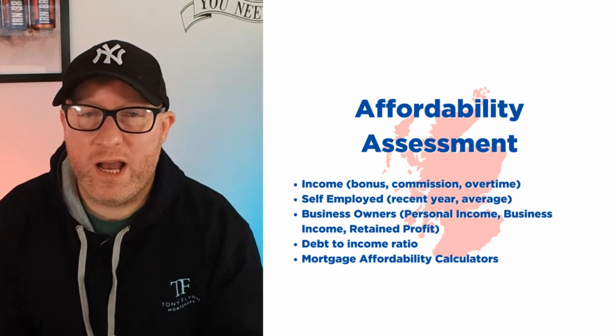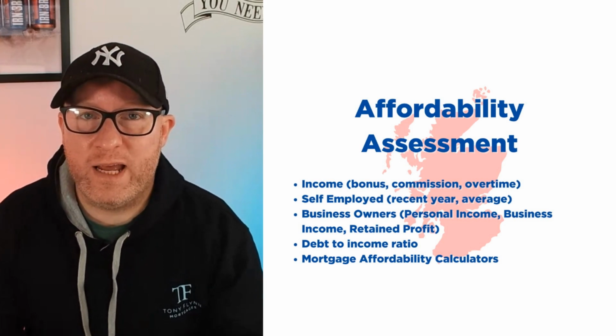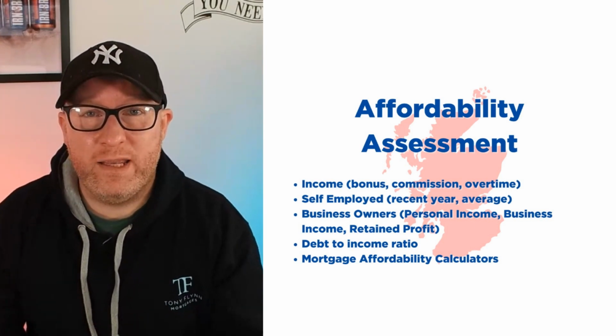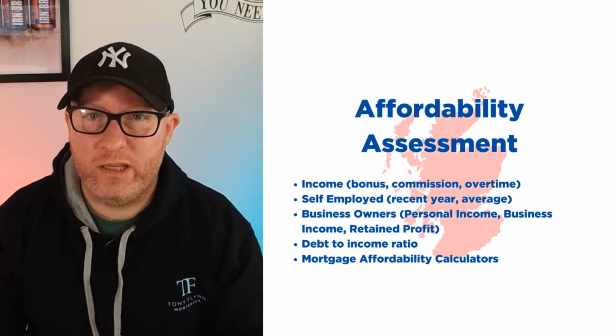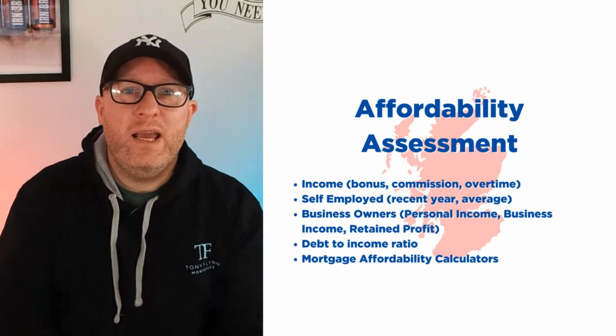So if that's something that you're planning to do, always take advice before taking action, because it could be the difference between getting a mortgage and not. Again, this is something that mortgage brokers would be checking out for you when doing the application process.